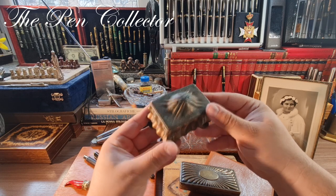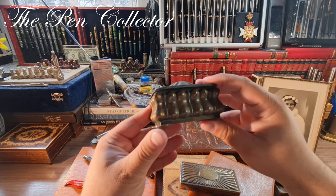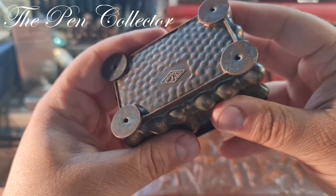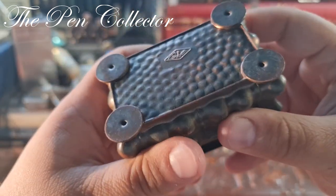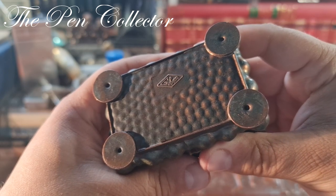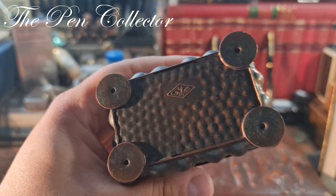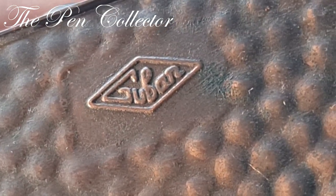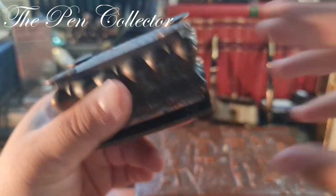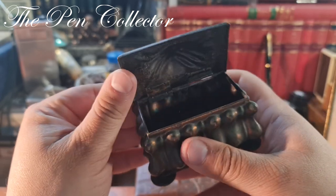Okay, so this little box that you see right here, it is a metallic box. It has an inscription on it, an engraving: Guban. Well, I'm not so sure this is a Romanian made object, but I think that Guban was the name of some manufacturing industry in the communist times.